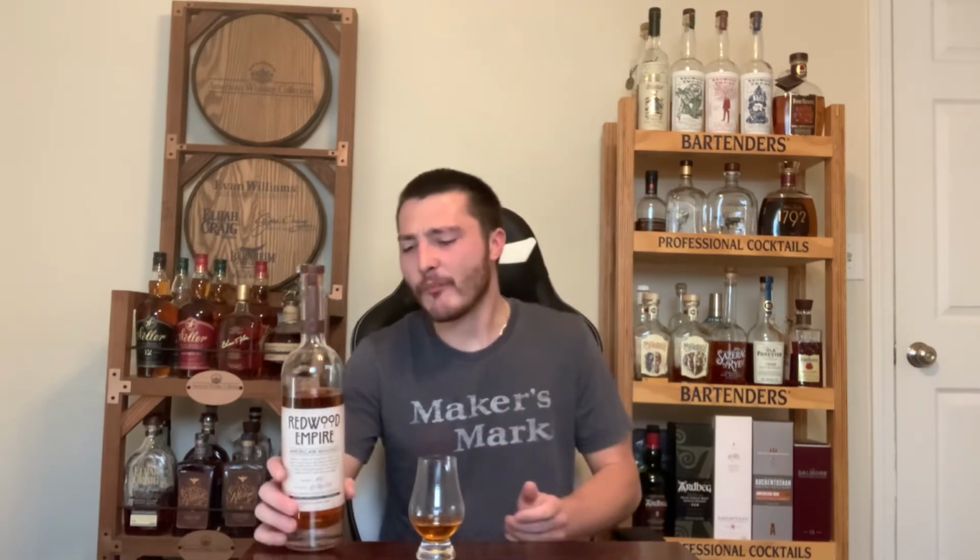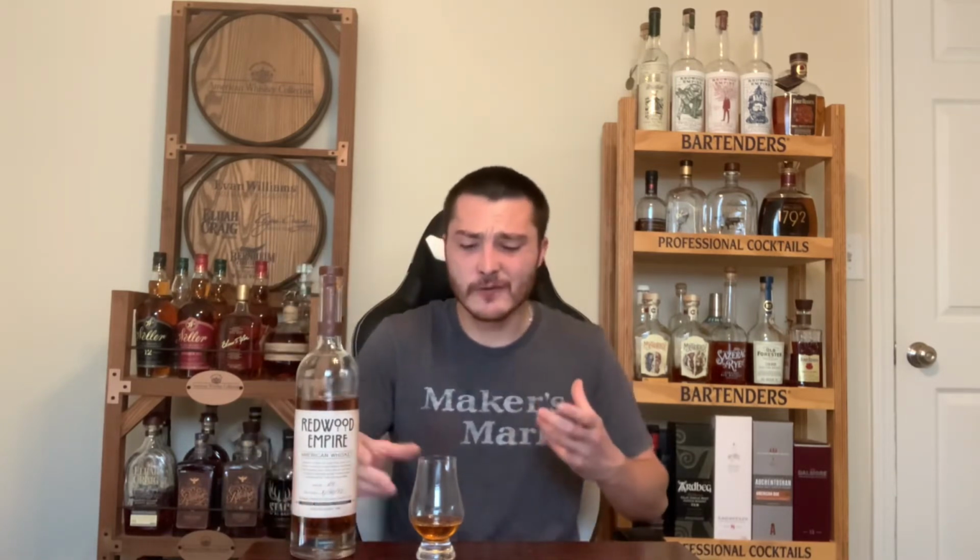Let's go for the taste. Definitely citrus candy. Like citrusy candy. Apples, cherries. Lots of wine influence on this one. It says portion rested in wine and port barrels. So it's very sweet and fruity up front. Like I said, you get citrus candy. Like that honey, vanilla, caramel.